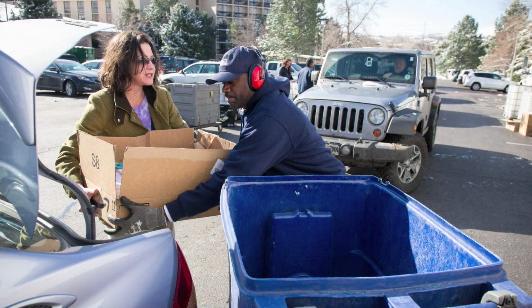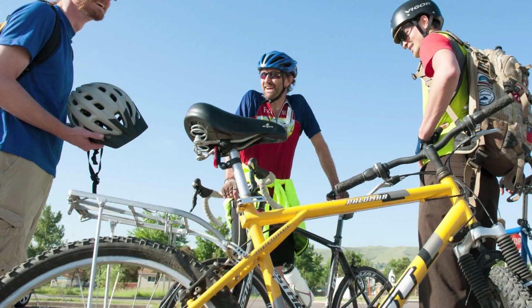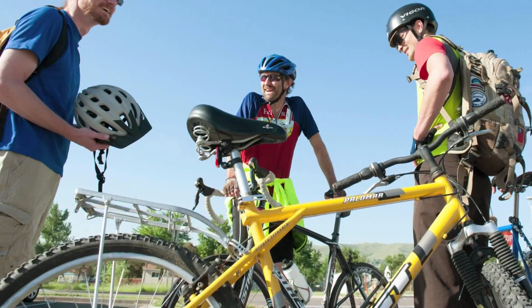So what are some of the other sustainable programs that have come out of NREL? As I mentioned, we look at the whole universe of how we operate at NREL. So we're looking at our waste, our procurement, we're looking at how our employees commute to work and minimizing their amount of greenhouse gas emissions from their commute.